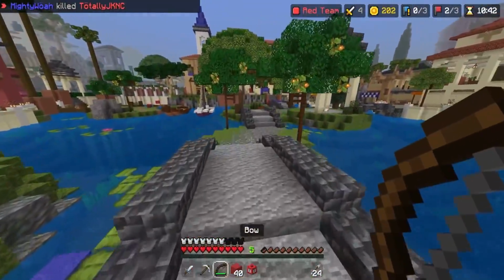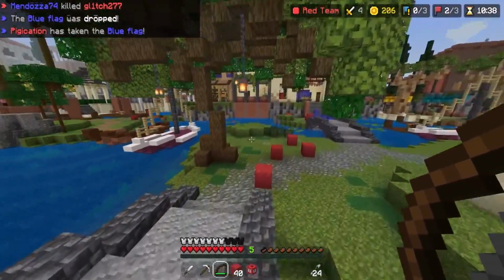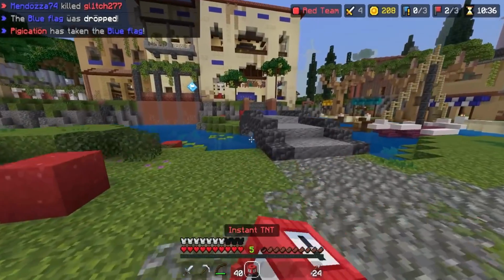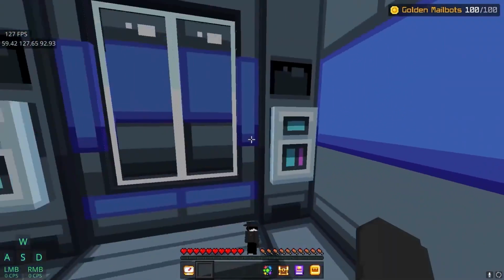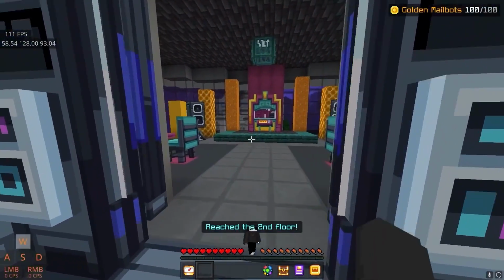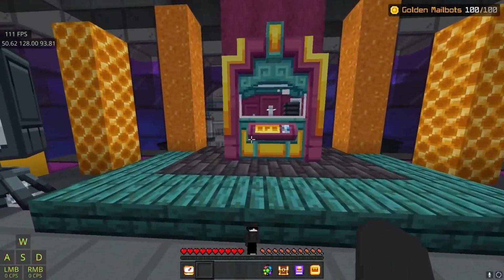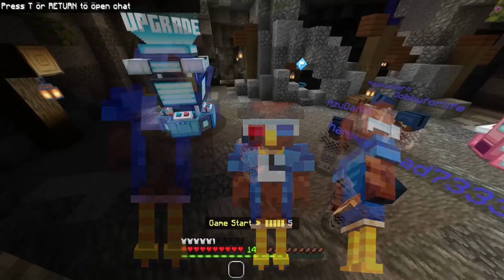Anyways, do you remember when I talked earlier in the video about the reward for getting all 100 golden mailbots? Well, although I have not done it yet, you can actually get access to this secret lounge located in the tower in the arcade spawn that is exclusive to people that did this quest. Honestly, I think the Hive should add a little bit more of a reward since something like this takes hours for someone to do. The Hive has a lot of secrets, from secret rooms, costumes, and much more.